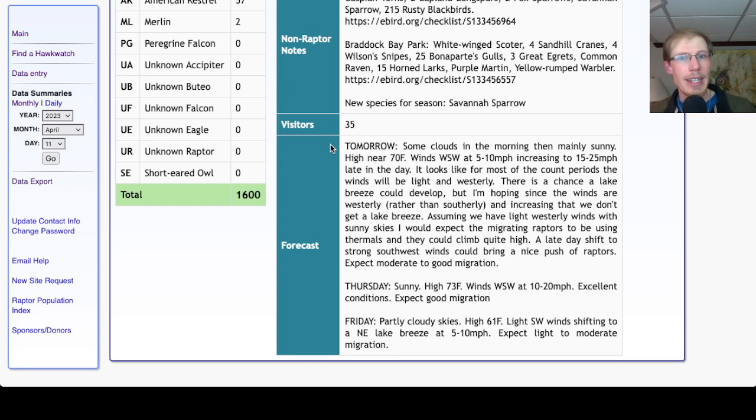Now, with those light winds and sunny skies, a lot of raptors will probably be up higher using thermals compared to today when everything was down low. So maybe we'll get the next push of broad-winged hawks. So hope to see you out at the platform tomorrow.